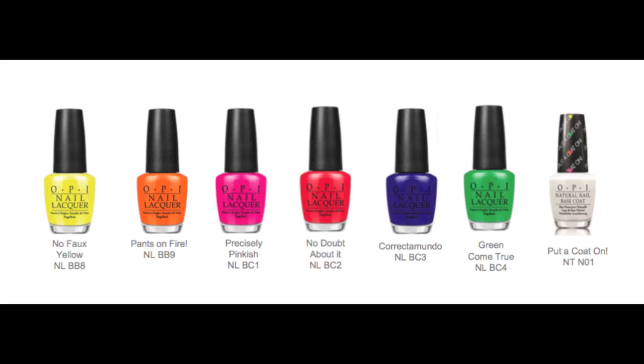The next thing we have is going to be the True Neons collection. So there's going to be another neon collection from OPI. This graphic is actually a lot better, so I'll be able to put that up here as I'm talking about these. There are going to be 7 polishes, 6 brights, and then the Put a Coat On white base coat that came out a couple years ago.